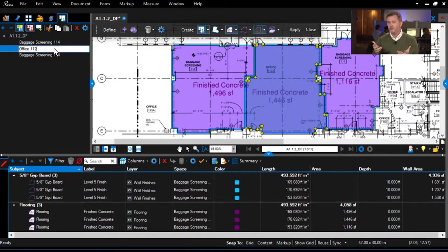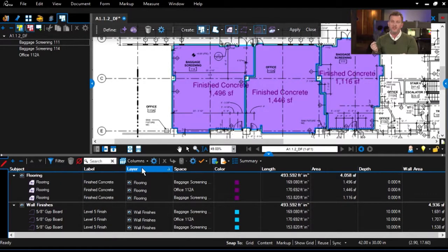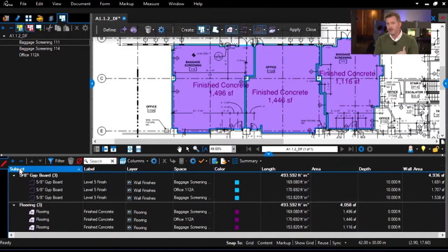And because I use my tool chest, it's going to include custom subjects, label, layer, potentially custom column information that will allow me just to click on any of the column headings and sort that information out. So I've got quick breakouts if I want to see my totals by space, sort by space. I want to see all the total area, I can sort by subject.